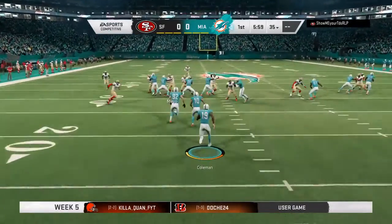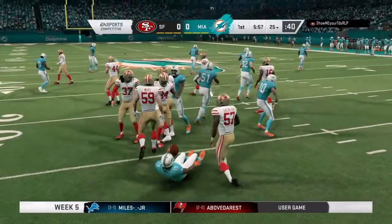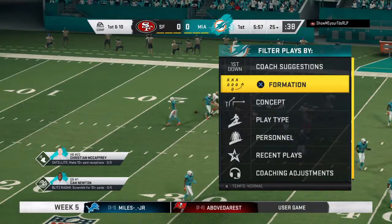This will be fielded at the 6. And not a bad return. Here he gets it out to the 25-yard line.